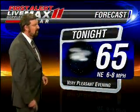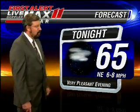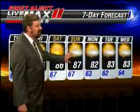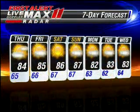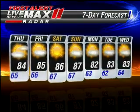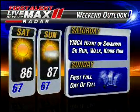So the First Alert Doppler Max 11 forecast for tonight: a very pleasant evening into a very pleasant night. Northeasterly breeze, 65 should be the overnight low, up to 84 tomorrow with partly cloudy skies. 66 tomorrow night, 85 on Friday, 86 on Saturday, and all sunshine. Sunday, more partly sunny to mostly cloudy. There's that chance of showers or thunderstorms overnight, and after that, temperatures cool back to the lower 80s with overnight lows in the 60s. Not bad at all, and lots of fun things to do.